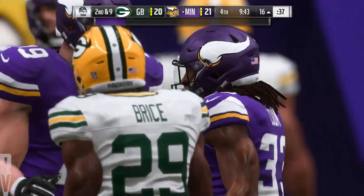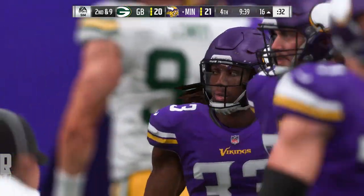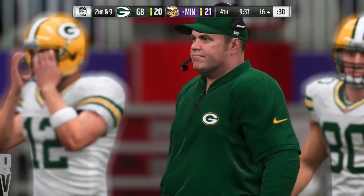And he's eaten up at the line of scrimmage. Might have gotten a yard down to the 16. But you know that old expression, it's not my night?